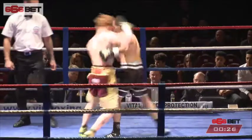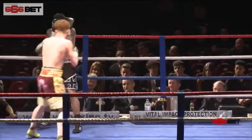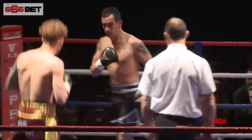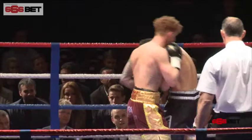Nice right hand over the top there. A nice body shot as well, nice shot selection, picked his shots well, and goes with the right hand to the body, and yeah, that was a peach. McCauley's just eating him up. Hopefully he didn't have a cheeky Nando's during the day.